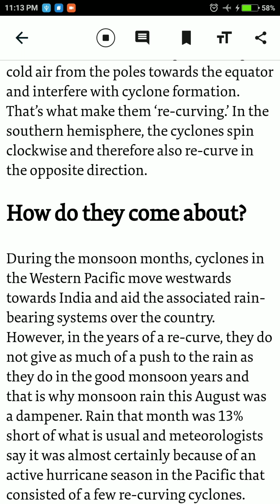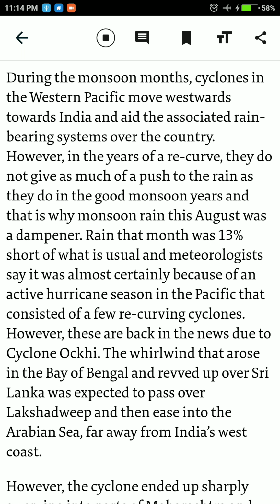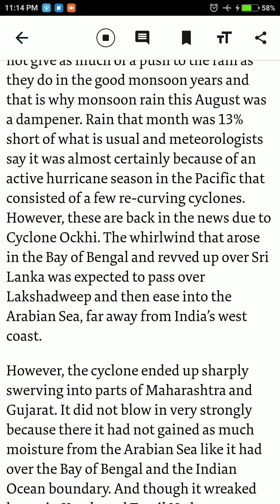How do they come about? During the monsoon months, cyclones in the western Pacific move westwards towards India and aid the associated rain-bearing systems over the country. However, in the years of a recurve, they do not give as much of a push to the rain as they do in the good monsoon years, and that is why monsoon rain this August was a dampener. Rain that month was 13% short of what is usual, and meteorologists say it was almost certainly because of an active hurricane season in the Pacific that consisted of a few recurving cyclones.